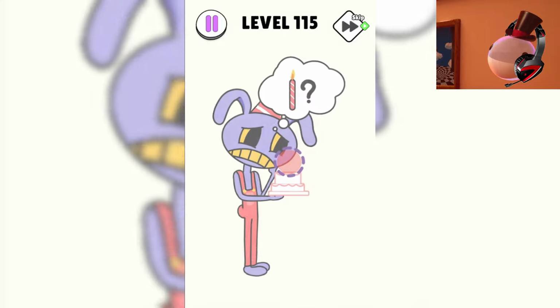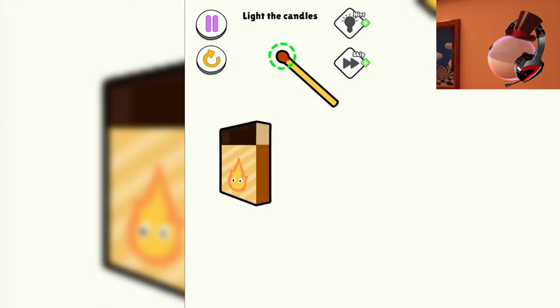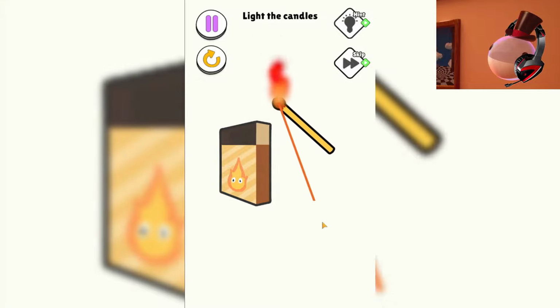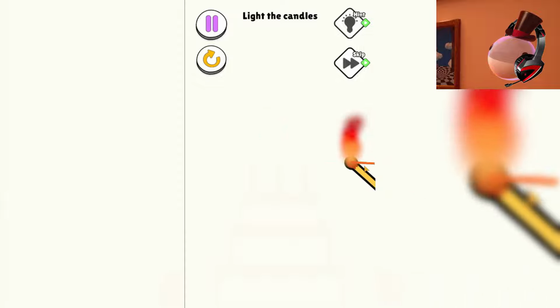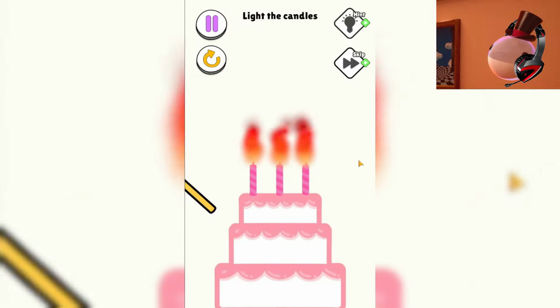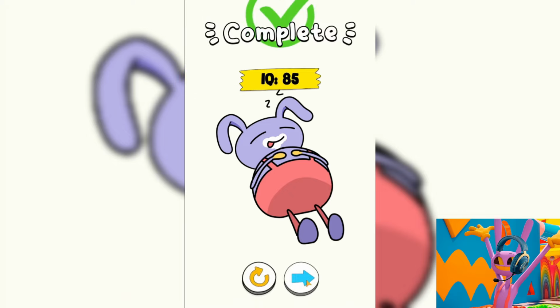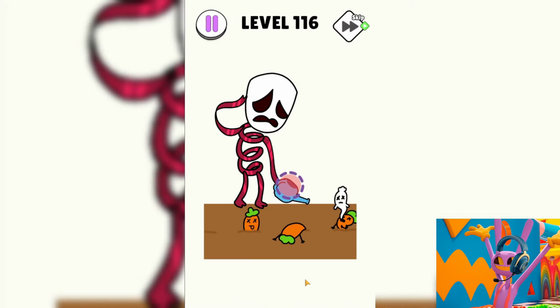It looks like there are not enough candles on this cake. Okay, let's first light a match and then use this match to light the candles that should be on this cake. I think this way we can save his birthday. Actually, to be honest, I don't even know when my birthday is, but it looks like the developers of this game found the information somewhere on the internet.